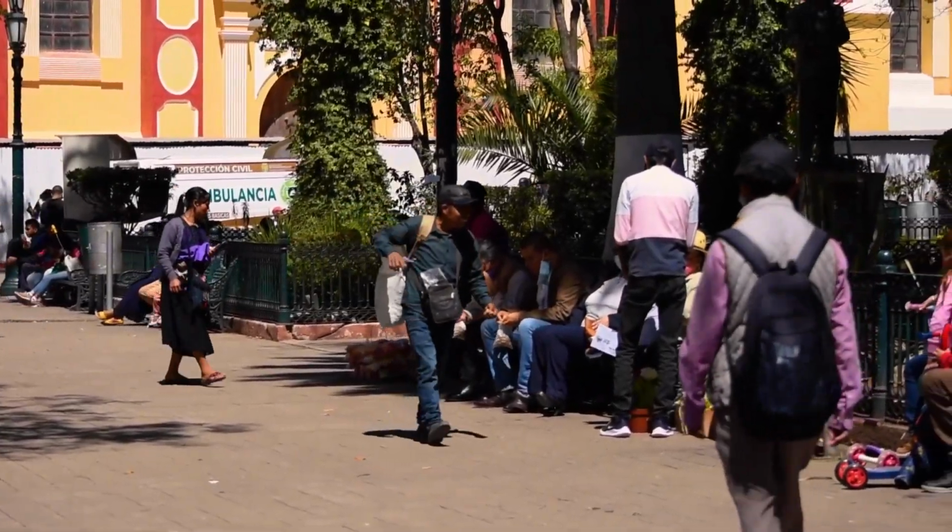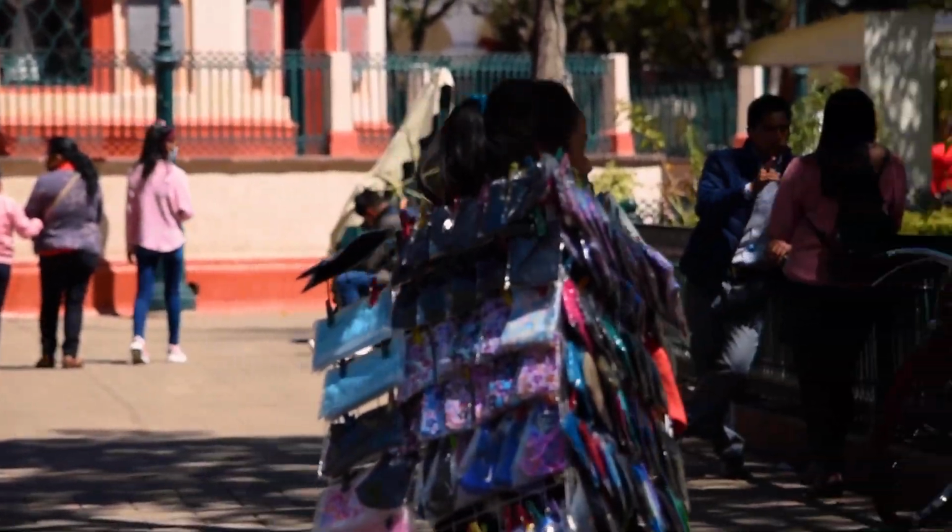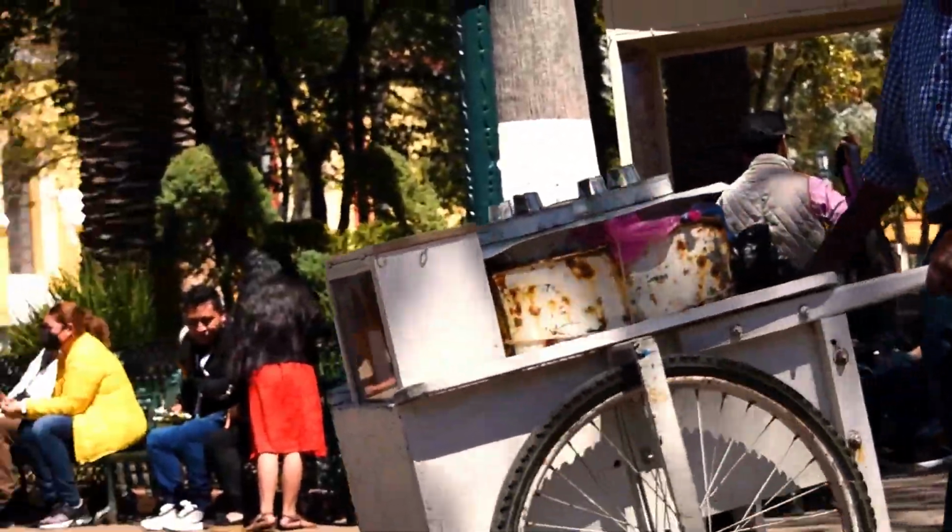I'm really glad we're exploring this town on a Sunday, because this square is absolutely teeming with life. There are loads of people having picnics and just walking around enjoying their Sunday afternoon, and loads of stalls selling really cool trinkets and of course snacks. It's just really fun because it's the weekend, so we actually get to see what locals do in their town when they're not working.